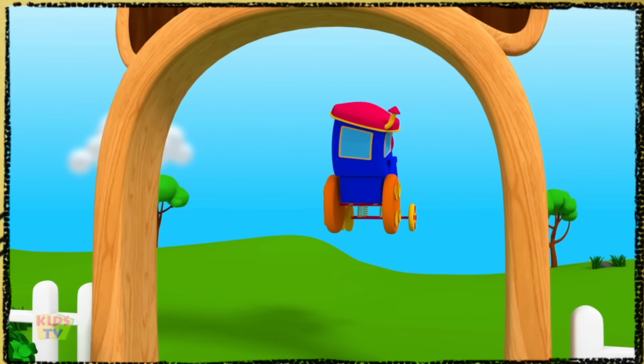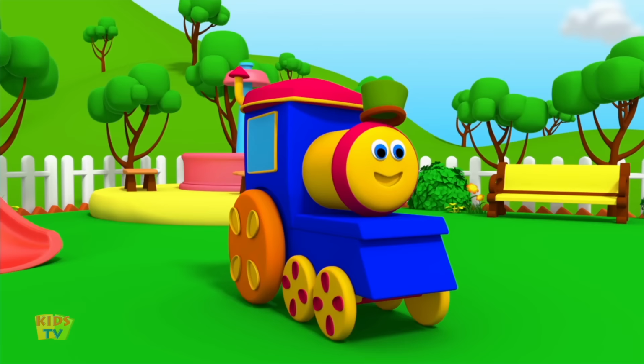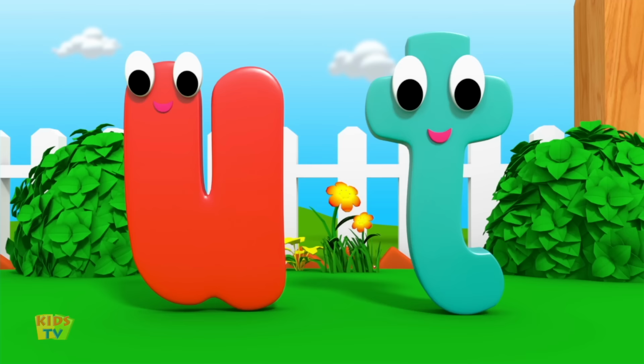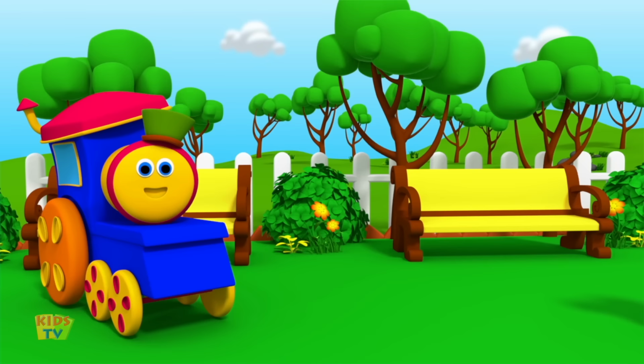Hey kids! Today, we're going to learn to make simple words that end with U and T in a fun way! Without letters to play, it can be a dull day. So let's all learn words that make U and T fun.